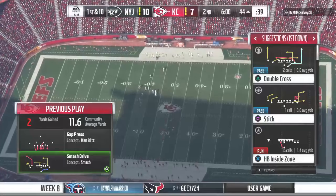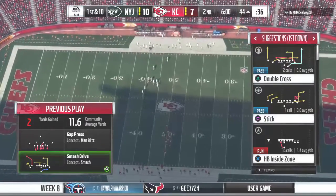Back now with Charles Davis. I'm Brandon Gaudin as the Chiefs are in possession of the football as we begin the 2nd quarter. And they're on the move here. They've got it 1st and 10.